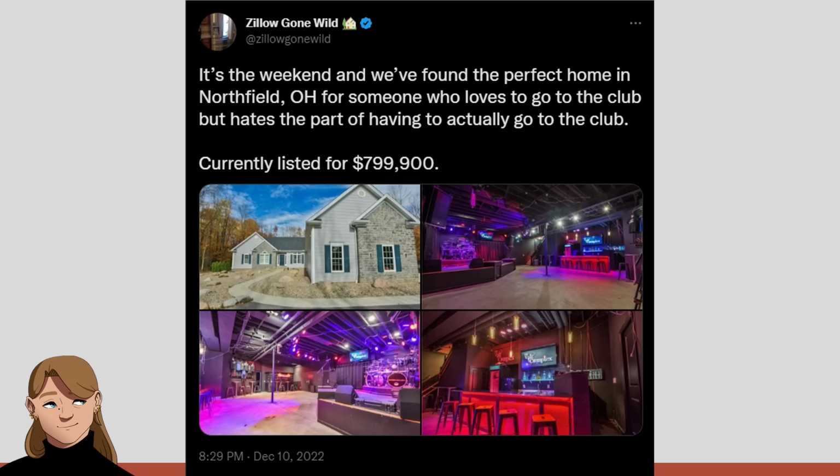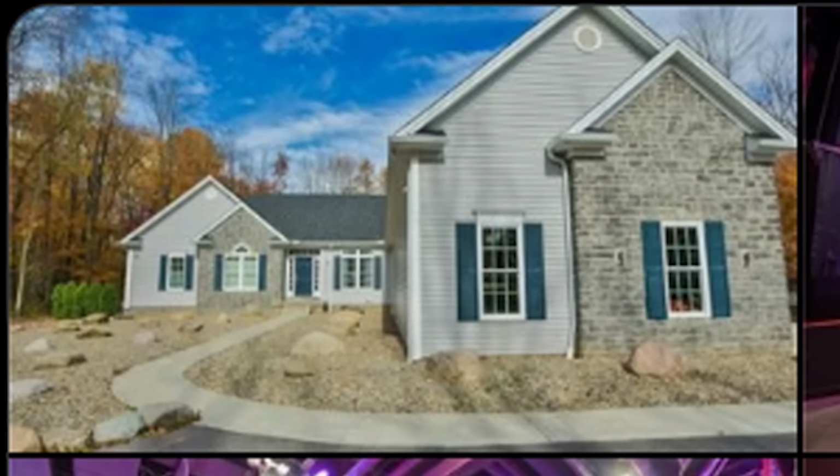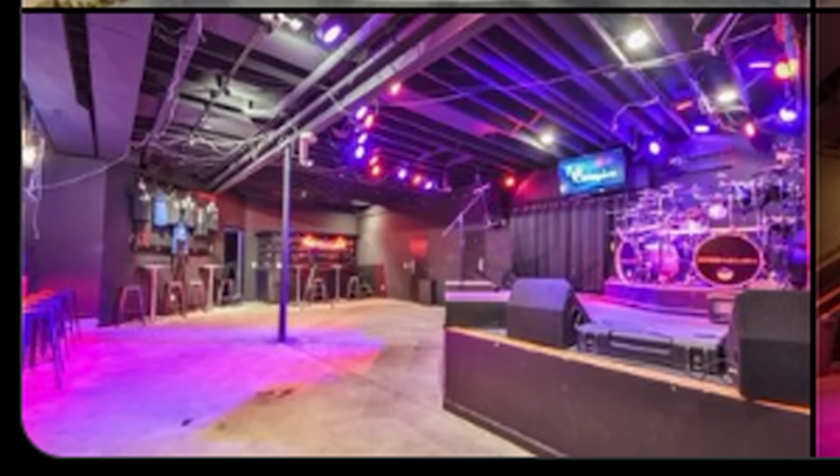Ooh, it's the weekend, and we found the perfect home in Northfield, Ohio, for someone who loves to go to the club but hates the part of having to actually go to the club. Currently listed for $799,900. Okay, but like that's so valid. This is the problem. What I love about this is that the outside looks like any house in any suburb in America, and the inside is just a full-on nightclub.